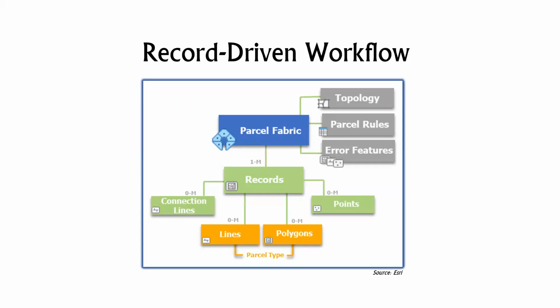This diagram is a representation of the parcel fabric in ArcGIS Pro. Records are at the center of this data model, with the points, lines, polygons, and the parcel fabric associated with records. In Pro, records are a feature class in the parcel fabric. Back in the ArcMap days, the records counterpart was the plans table.